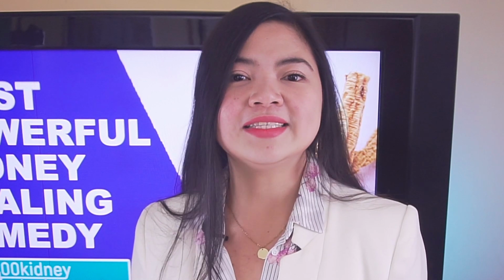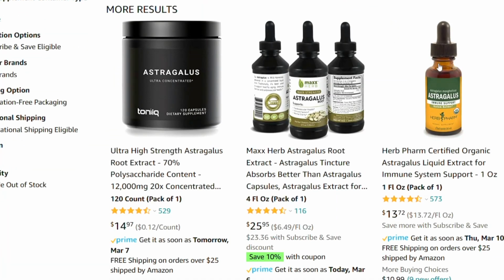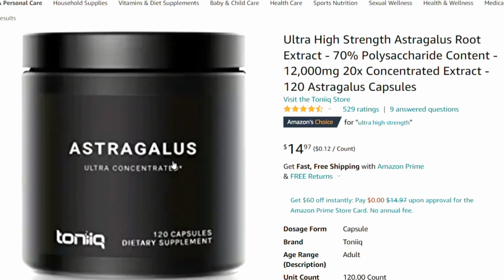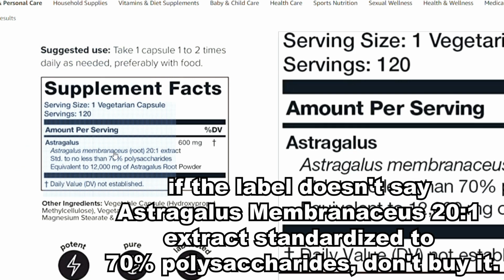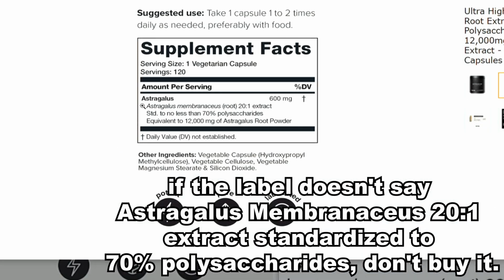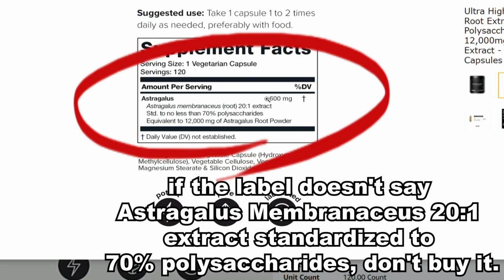So what you want is to find a brand that certifies the amounts of polysaccharides in their supplement, which is not something all the brands do. So if the label doesn't say astragalus membranaceus 20:1 extract standardized to 70% polysaccharides, don't buy it.